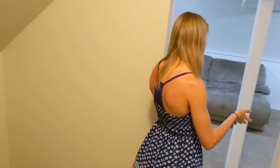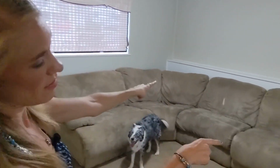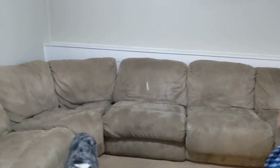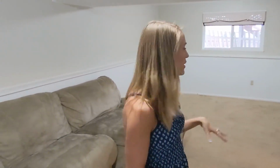So in here is the living room, which looks very sad because there's nothing in here, but it used to be a really cool living room. Giant couch, which is one of the reasons I don't want to have pets in rental properties anymore, is they destroyed the couch. But we had a TV here, a fireplace. On that side, in the very beginning, I had a saltwater aquarium, which was too much maintenance and I didn't want to deal with it, so I got rid of it.